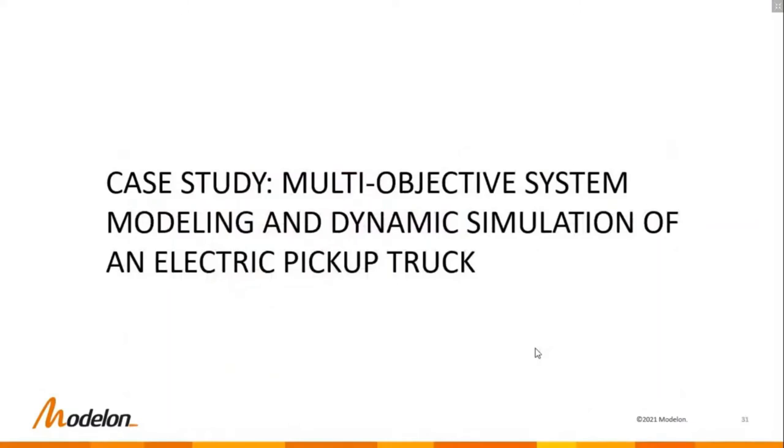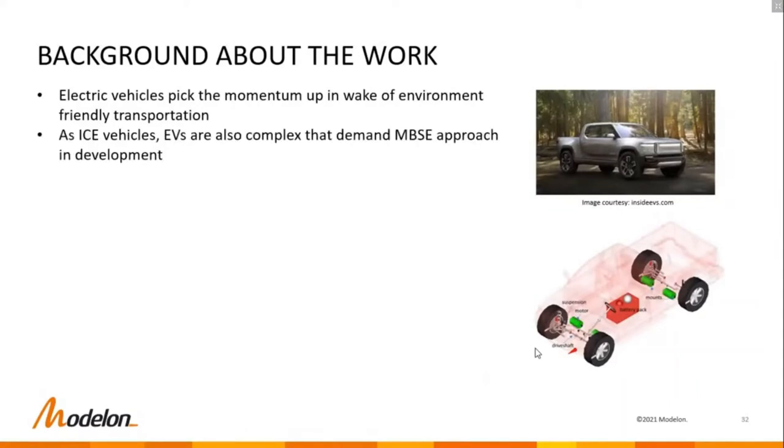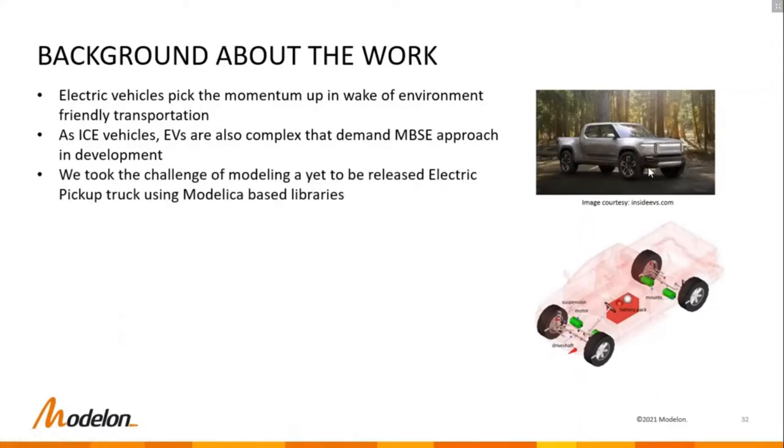Okay. So far we have covered product development concepts, model-based system engineering, then modeling open standards. Now let's go into a case study where I would like to talk about multi-objective system modeling and dynamic simulation of an electric pickup truck. We used these technologies, Modelica and FMI, and we created a model to mimic a real-world example of an electric pickup truck. We tried to model an upcoming electric pickup truck. You can see this picture and relate to it.